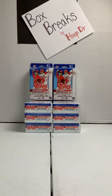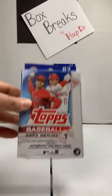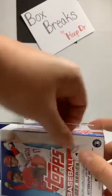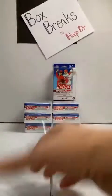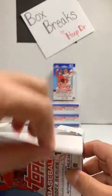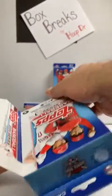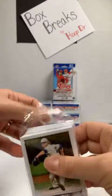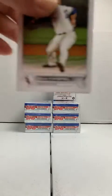All right, here we go. 8 hanger boxes, 67 cards per box. Autographs and relics are out there to be gotten. Inserts, all kinds of things. Hopefully some big Wander Franco rookies, as I mentioned. And here we go. All right, money came through, John. Thank you.